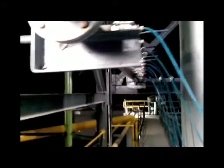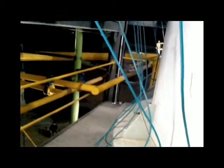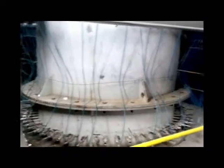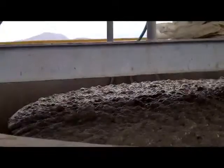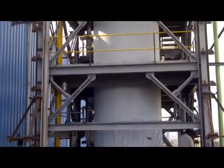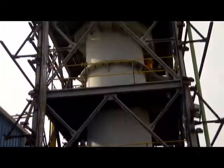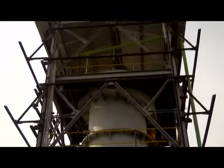CSIR NML has developed air-only bubble generation systems indigenously, suitable to the conditions prevailing in Indian mineral processing industry. The bubble generators are arranged across the cross-section of the column located at the bottom of the column, and a uniform steady bubble swarm is maintained throughout the column. Flotation column provides sufficient residence time and favorable quiescent conditions for particle bubble contact to take place.